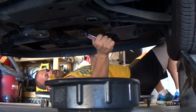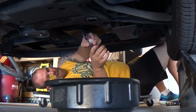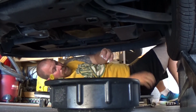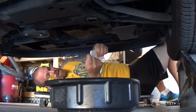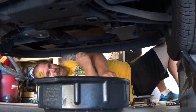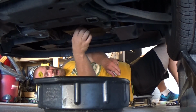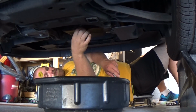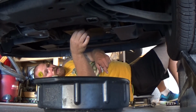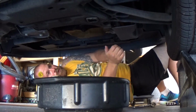Sometimes you got to rock it back and forth. And sometimes you got to smack it like that, and then it loosens, okay? So now we're loose. Make sure you have a paper towel, so if you get a little on you, it's not a big deal. I like to back my oil drum back just a little bit, and then manually pull that bolt out. Now, good note of caution, don't do this when you've been driving the car a lot. You want the engine to cool down so it doesn't burn you.